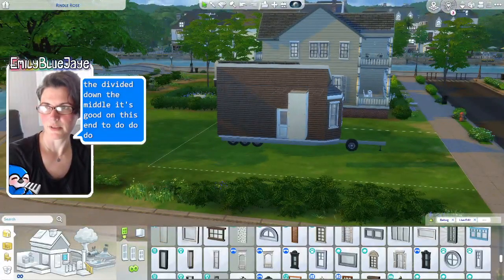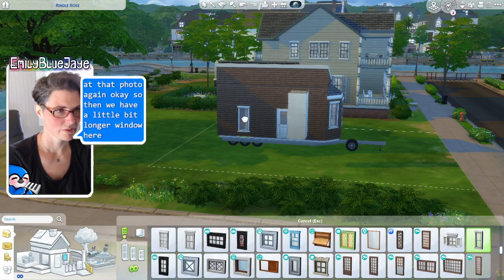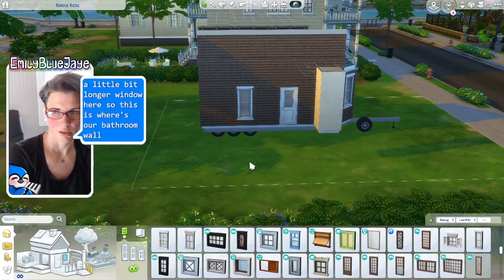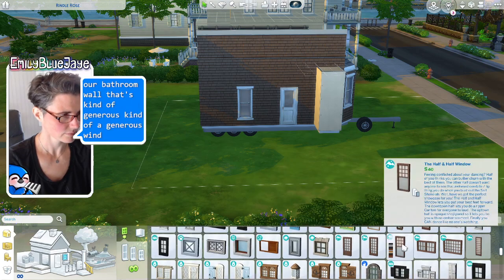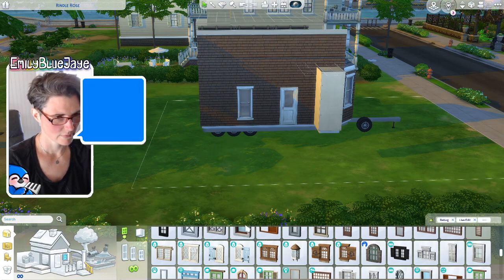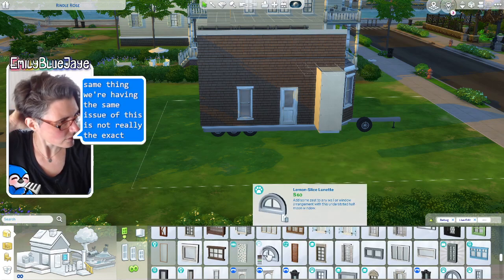Good. Let's take a look at the photo again. Okay, so then we have a little bit longer window here. So this is, where's our bathroom wall? That's kind of a generous window. Same thing. We're having the same issue of there's not really the exact right windows for the shapes that I need.